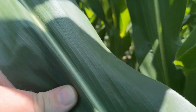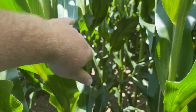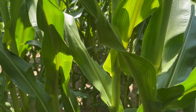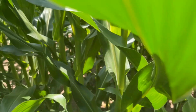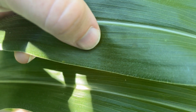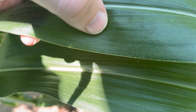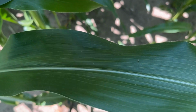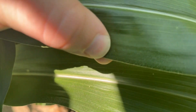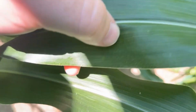The other important thing to look for is that you might see what you think is tar spot out there, but we do not want to confuse it with bug droppings. Let's see if I can find any. So right there, we're going to look and see if that is bug droppings or tar spot. What you're going to want to do, if it's bug droppings, you can wipe it off. You just lick your thumb. So let's try that here. And it's gone. So that's a bug dropping right there.